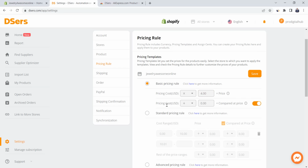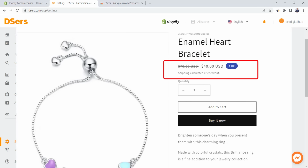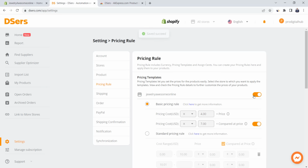Next is the Compared at Price, which is an artificial product sale that you can create in your online store. It is mainly used to simulate product sales in your Shopify store. If you set the Compared at Price multiplier to 7, then the product appears in your Shopify store with a cost reduction from $70. Click here on Save.